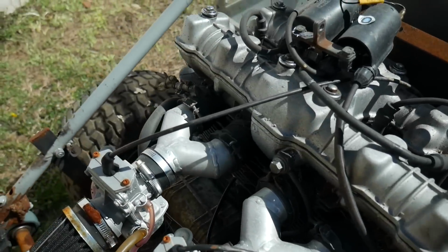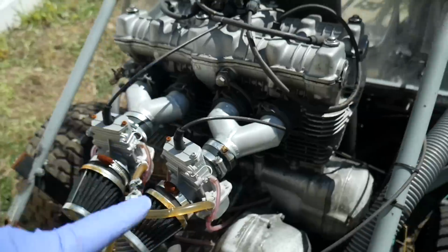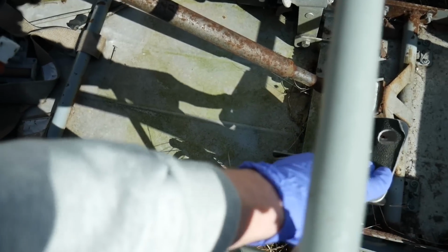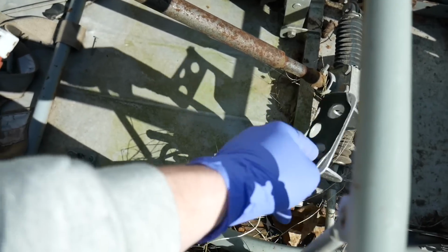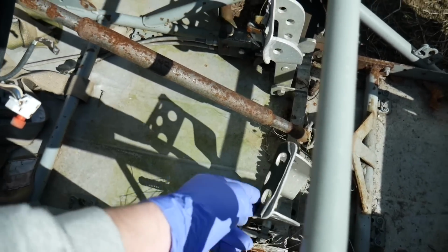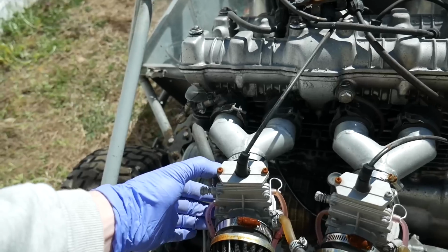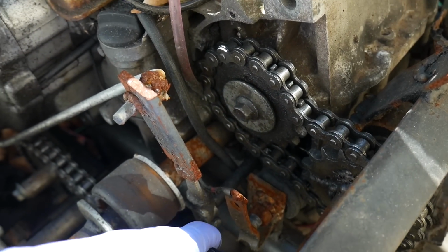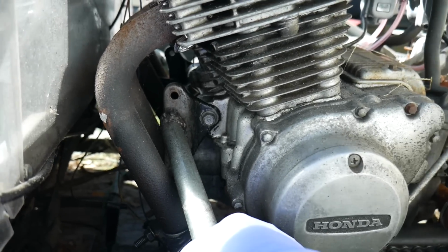Let's see, the engine actually looks pretty good. Let's see if the throttle even is stuck or not. No, it actually feels pretty good. Had a little bit of hesitation at first, but it's returning nicely. I definitely wouldn't be surprised if we did have to clean out the carbs a little bit, but chokes are both still moving. Actually, the chains are nice and loose. They're not rusted at all. But the engine itself looks really good. The engine mounts I made also look really good.